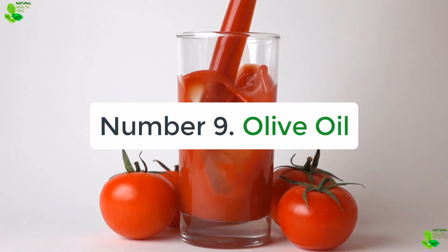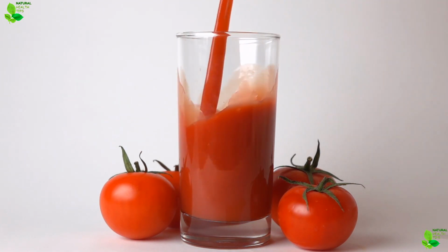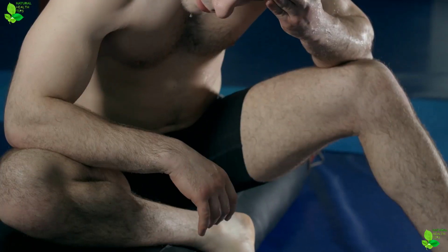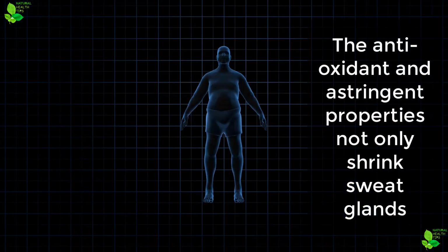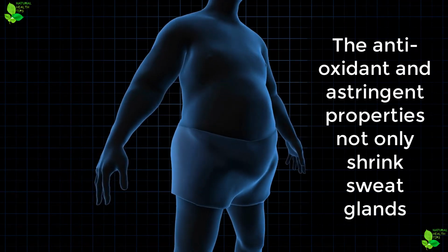Number 9. Tomatoes. The fact that tomatoes and tomato juice are used to remove the overpowering odor of the spray of skunks should be some indication as to their potency and how to stop armpit sweating. The antioxidant and astringent properties not only shrink sweat glands, but they also remove odor.